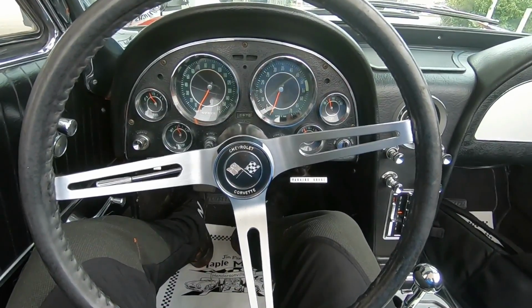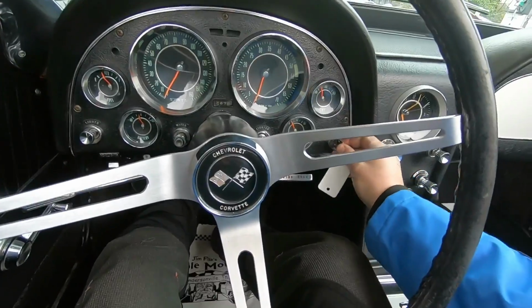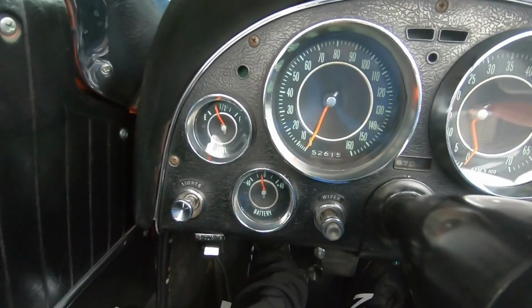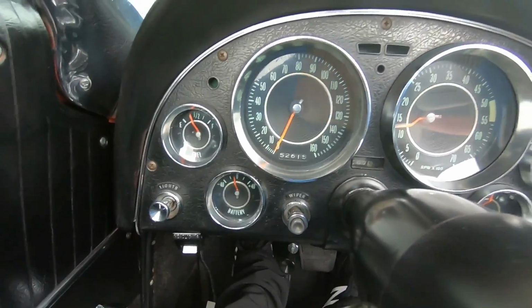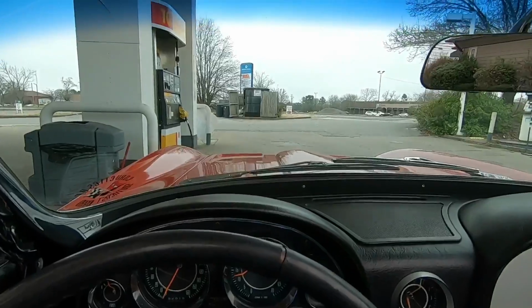Okay, I just went ahead and cut it off at 10 because it was taking so long. Let's go ahead and start it up. Let's see about this gauge. Kind of looks like it's already up a little bit. It has come up. It was below a quarter when we got here, and we only put 10 bucks in it because the pump was so slow. Roll out.